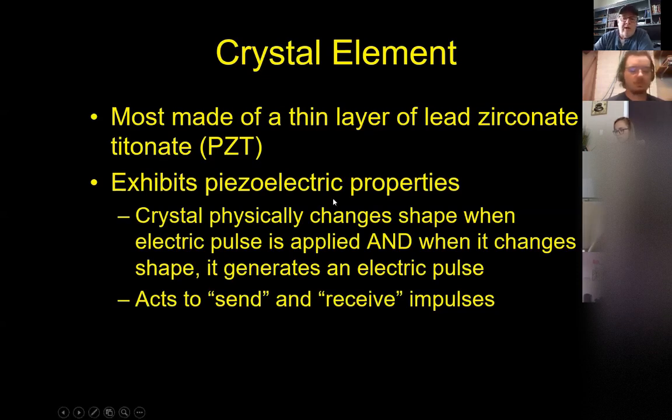When something has a piezoelectric property, that means if I push on it with my finger and try to indent it, so I'm putting pressure on that stuff that has piezoelectric properties, the pressure that I impart on that structure makes it discharge an electric pulse. So something that is piezoelectric generates electricity when physical pressure is put on it. On the other hand, the opposite is true too. If I shoot an electric pulse into something that has piezoelectric properties, it makes it change physical shape.